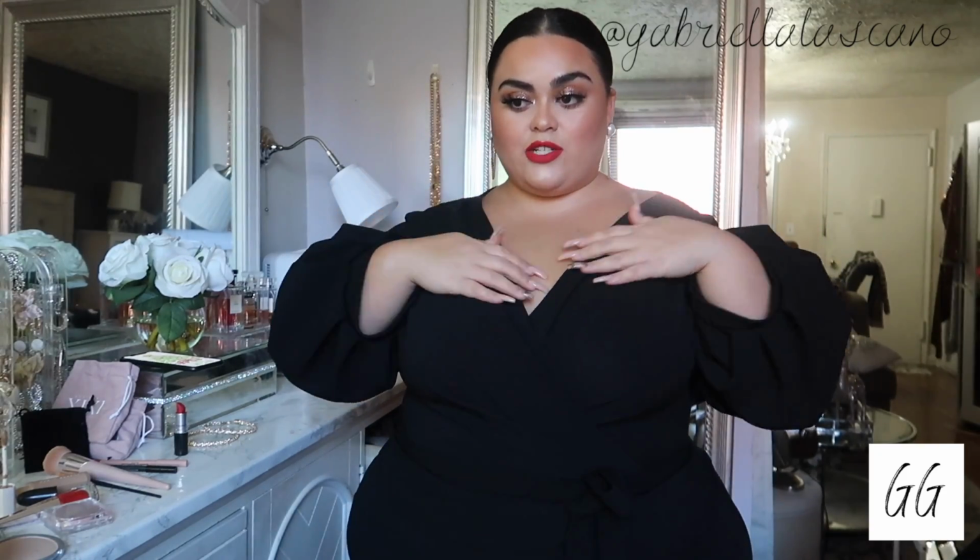This cut right here, my wedding dress had that kind of sweetheart, but I love when it goes even further and it's like an exaggerated V, and I kind of feel like this has a little bit of that vibe, a little bit more covered up.